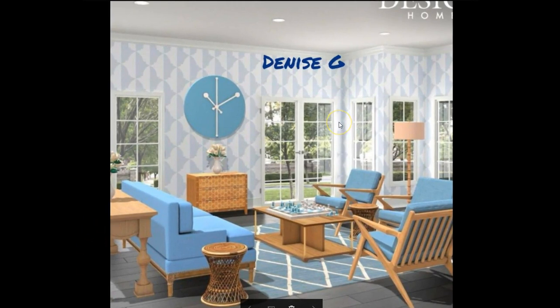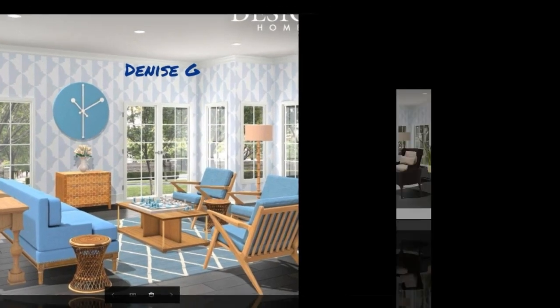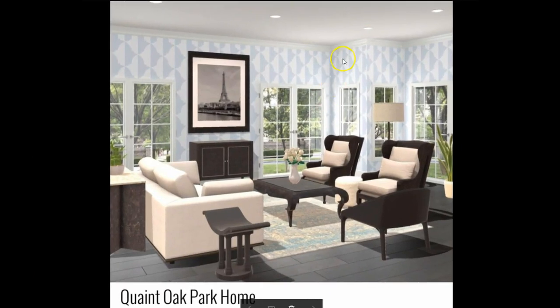Oh my goodness, I love this design. How clever. I just love the blue along with these wood tones. And then you were able to put this big old blue clock in here. You did a fabulous job, girl. I love it. Congratulations. Next up is Kim, and I love your design, Kim.